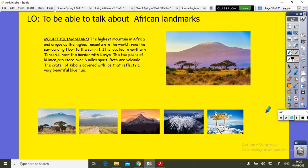mountain in Africa, and it is unique because it is the highest free-standing mountain in the world, from the surrounding floor all the way to the summit, and it's located in northern Tanzania, near the border with Kenya. It's got two peaks, which is an interesting fact about it, and they stand over 6 miles apart. Both are volcanic, so technically it's kind of a volcano.